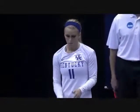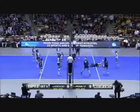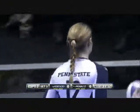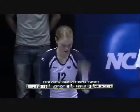Talented libero for Kentucky. A senior trying to keep her season alive. And Hancock gets the kill up front. The setter for Penn State. That was a quick decision by Michael Hancock to take that second ball over so quickly and early here in set 3.